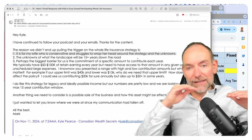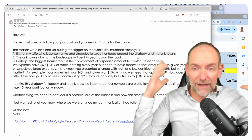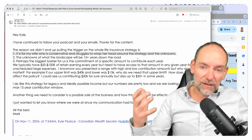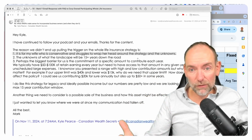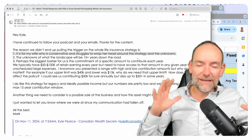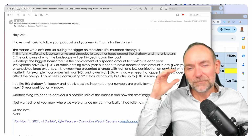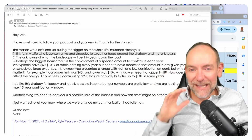And there are guarantees, but on top of the guarantees are what they call the dividend scale, which is what helps this policy to continue growing and compounding over time. So a lot of being conservative in this particular strategy, when you're just funding a policy in general.